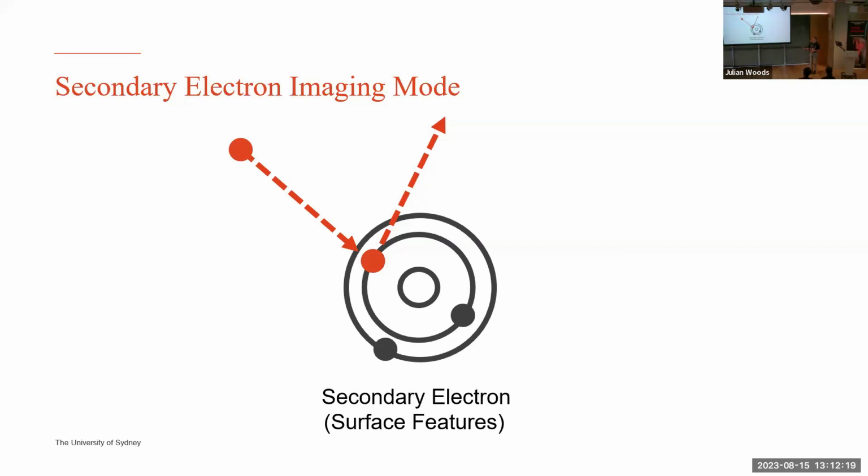So what happens here is our incident beam comes into a sample. It looks at an atom that makes up the material or the artifact, and it knocks out one of the electrons that's already in this atom. And that electron that gets knocked out goes back off, and that's the one that we detect with our detector. And we look at the image that's formed from this electron.